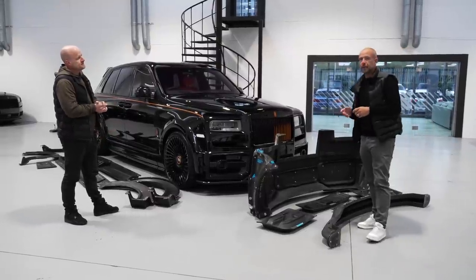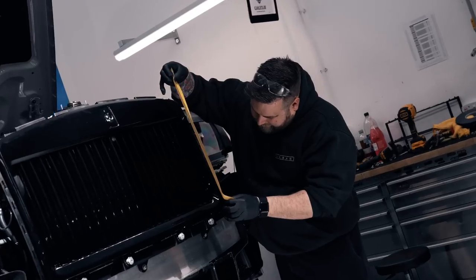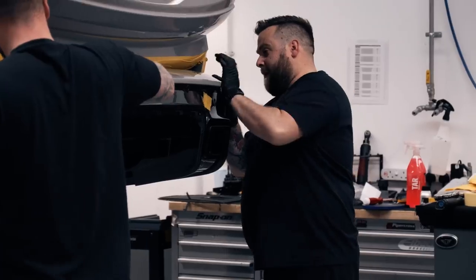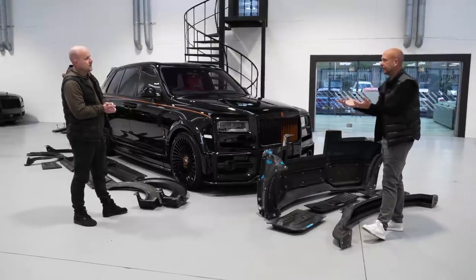One thing that people have said, especially our technicians, is that this is probably the best car that they've ever worked on. The tolerances on this car are millimeter perfect, and we generally have issues with other cars, don't we, because they're not as good as this. Yeah, and our tolerances are better than manufacturer, dare I say that.